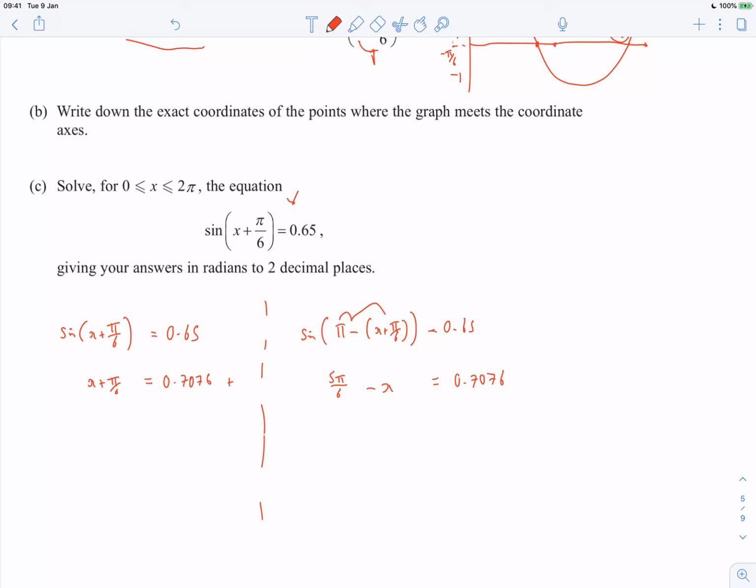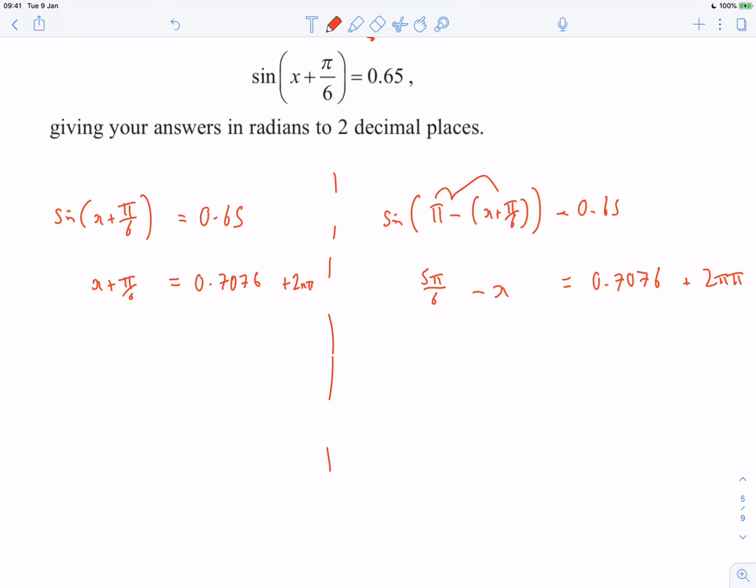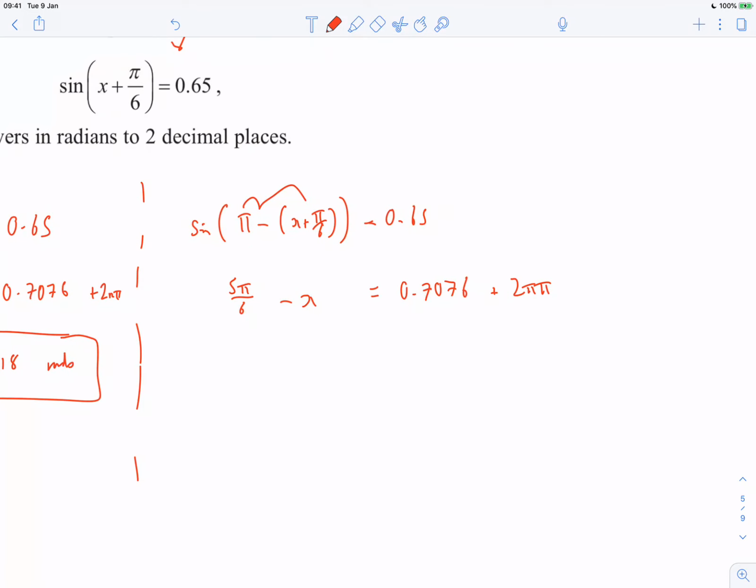And I can also add as many integer multiples of 2 pi to both sides, totally fine. If I minus a sixth of pi from that, so minus pi over 6, then the left hand side will be, to two decimal places, 0.18 radians. And on the right hand side, if I times by minus 1, I'll get x minus 5 pi over 6 equals negative 0.7076 plus 2n pi, a different multiple of 2 pi.